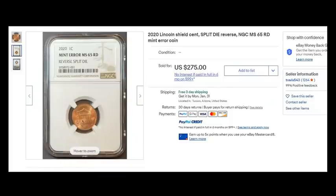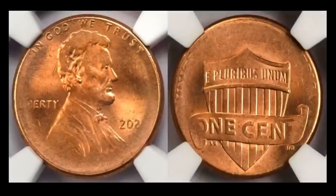And then finally, we have a really neat one here. Actually, no, this is another split die coin. This one instead is graded. Sorry about that. This one is actually available on the market for $275. This one won't last very long, I would presume, only because it's just an awesome error. That's that rim-to-rim die crack with the reverse split die, is what NGC called it on this one.